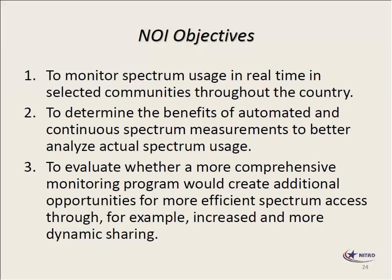So the basic development tasks that were put out in the NOI were develop a centralized database, develop prototype sensors to measure particular spectrum bands, and to establish a network of 10 sensors in 10 metropolitan areas to collect data. So that's to be done in about 10 years.